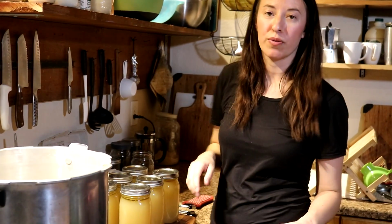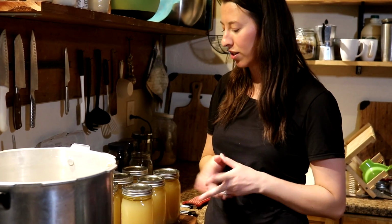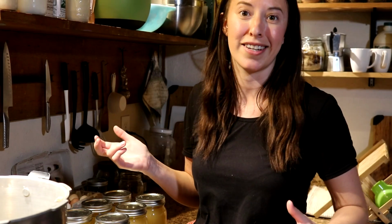And I would absolutely recommend, if you ever get your hands on some chickens, to make this because it's so good. It's so versatile, from soups to making rice, beans, I mean anything really, you name it. You could even cook pasta in it if you wanted to.